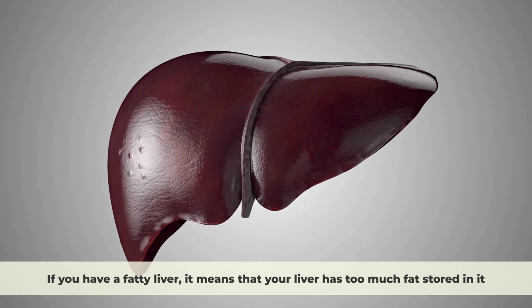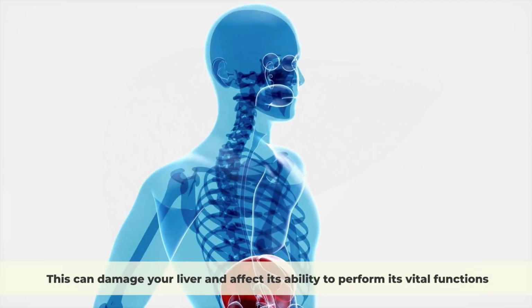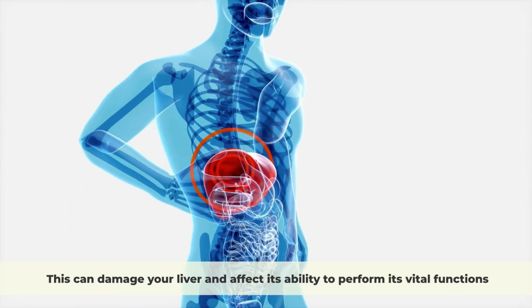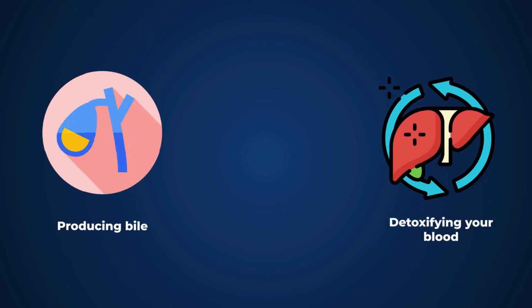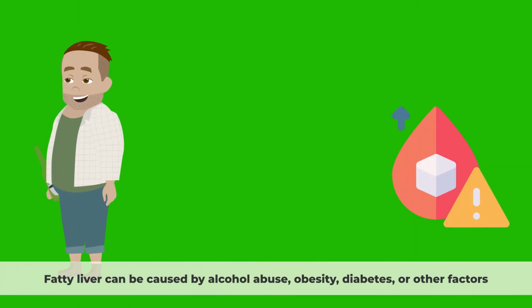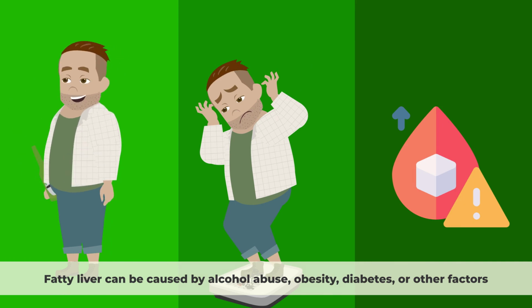If you have a fatty liver, it means that your liver has too much fat stored in it. This can damage your liver and affect its ability to perform its vital functions, such as detoxifying your blood and producing bile. Fatty liver can be caused by alcohol abuse, obesity, diabetes, or other factors.